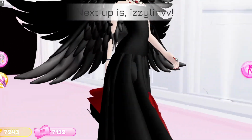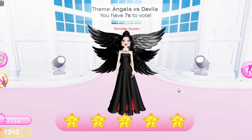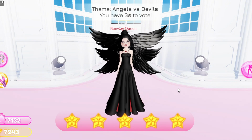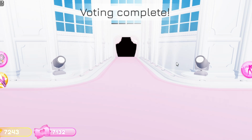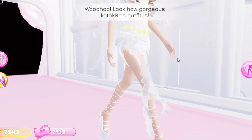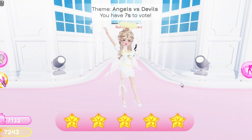Oh my goodness. I like what they did with the red at the bottom, and you could see it through the dress. This is getting a 5-star because I really like it. I like what they did with the hair too, the long wavy hair with the bun. That is really cute. I think I need to steal that hair combo. Oh, this is beautiful. This is beautiful. This is getting a 5 too.